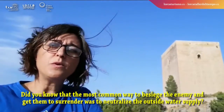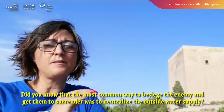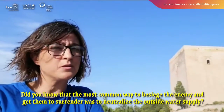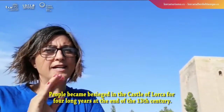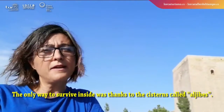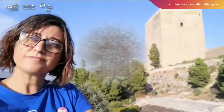Did you know that the most common way to besiege the enemy and get them to surrender was to neutralize the outside water supply? People became besieged in the Castle of Lorca for 4 long years at the end of the 13th century. The only way to survive inside was thanks to the cisterns called aljibes.